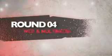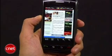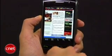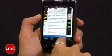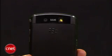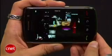Next round is web and multimedia. The Storm uses the Opera web browser, so pages look good, but when you zoom in, it's slow to render. It has a 3.2 megapixel camera and a flash. You'll get video recording, but the quality isn't that great. Now, movie files look good, but it's not in the same league as the iPhone.